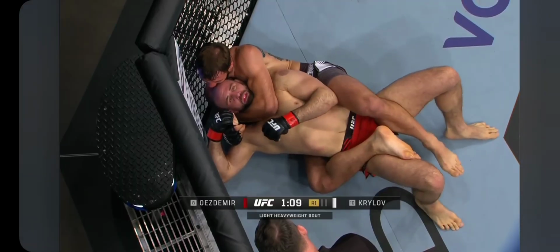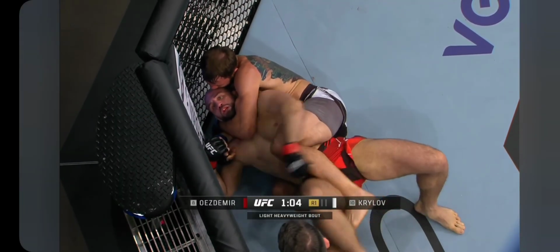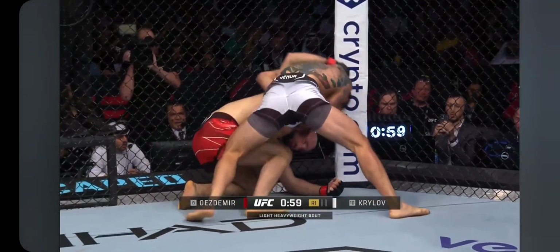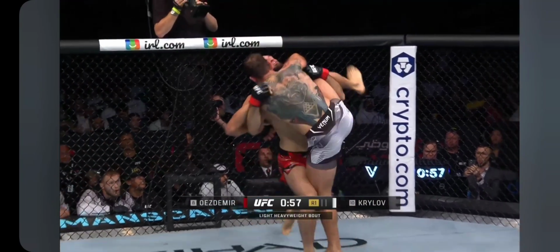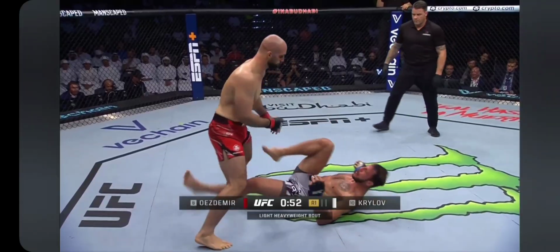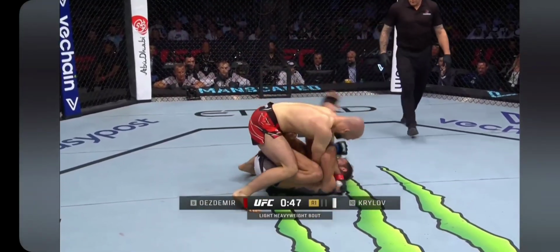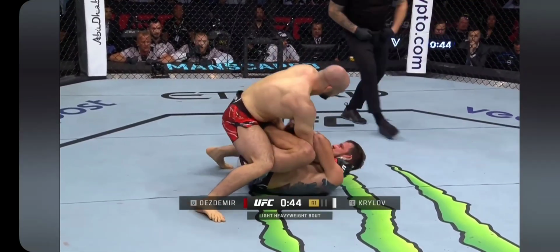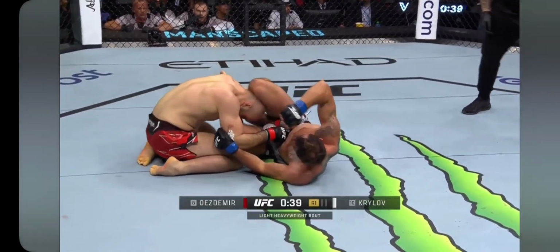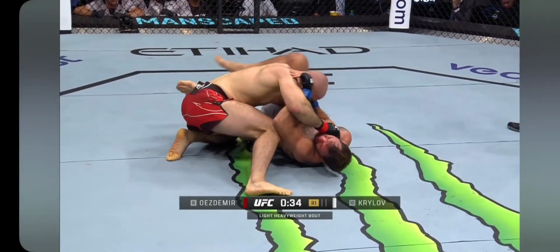But that right there is one of the improvements John spoke about with Oezdemir. Even here. Oezdemir's out. Yep. 1 minute to go in the round. What a fight. Oezdemir would be wise to be mindful of these up kicks here late in the round. For sure. Oh my goodness. Krylov always threatening submissions. He's so dangerous on the ground, Krylov is.